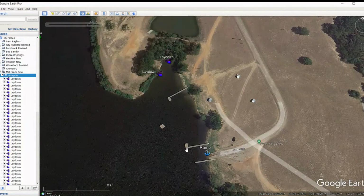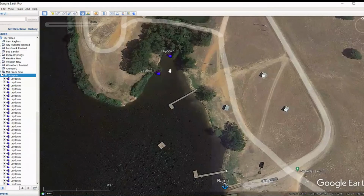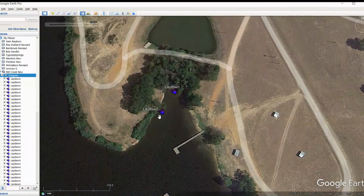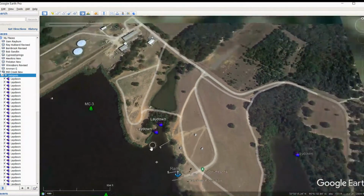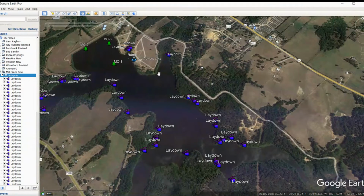So make sure you check out all your regulations and things before you just hop out and go fish this lake. I think you have to get something through the city of Canton. You've also got a couple laydowns here as well. So check those out. And that's really all the hot spots other than the ramp that I was able to find from Google Earth. So you can see, couldn't find too much there, right?